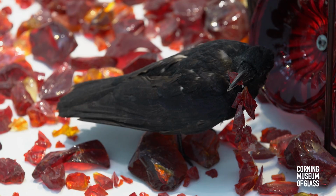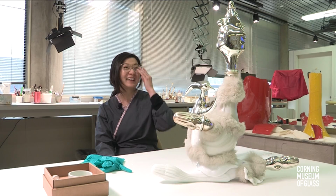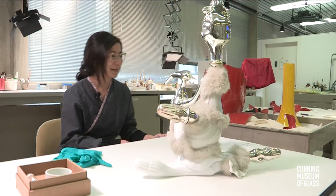So did you plan that transition with the bird in the other piece? Because that's really smooth. Yeah. That's pretty awesome. Okay. Yeah. All right. Well done. Go ahead. All right.